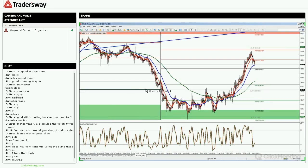Do you guys remember the example? I think it was this one. No, it might have been USD yen. Where you use a binary to hedge the downside, and you go long cash and you short the derivative, right? The hedge. That might have been a good opportunity here.